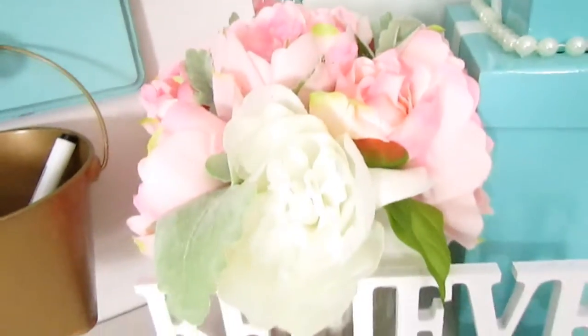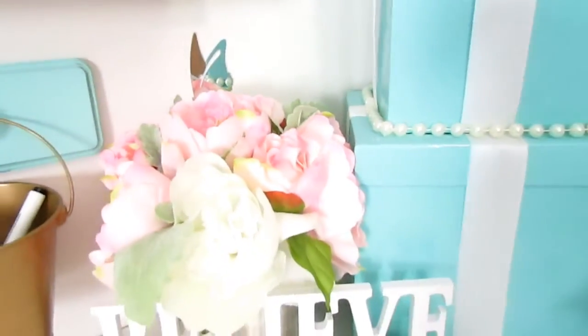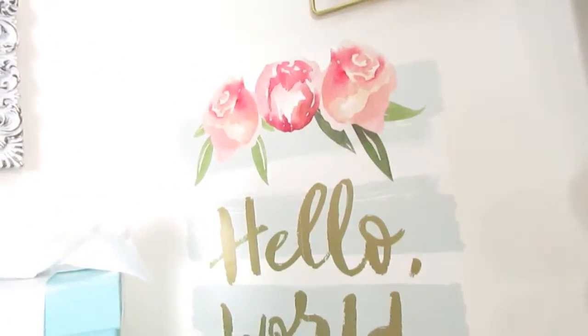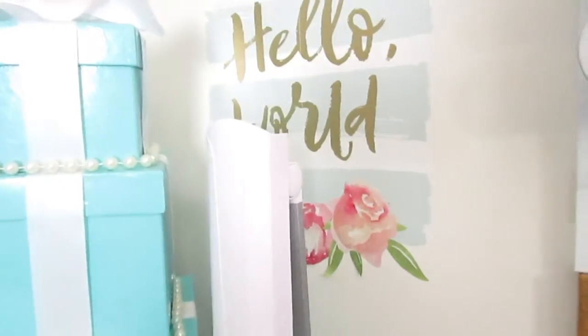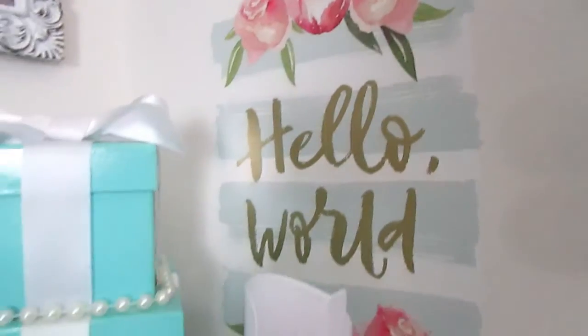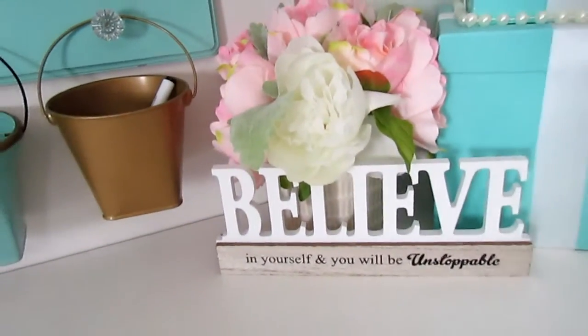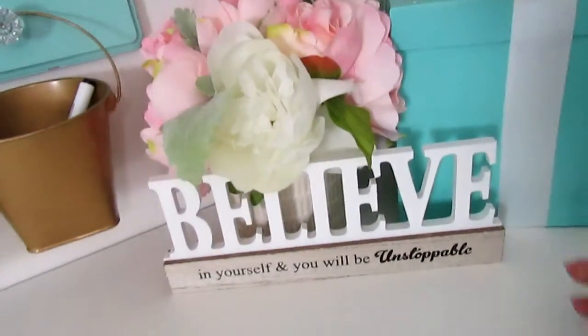And then I have a flower. I had this on my desk, but I actually decided to put it over here because I think it is a lot going on, but oh well, it's my space. But I think it plays off the pink flowers here with the blue. It's kind of bright, so you can't really see. Yeah, that's a little bit better. So it plays off the blue with the flowers and so forth. And these flowers came from Marshalls, I think maybe a year or two ago.